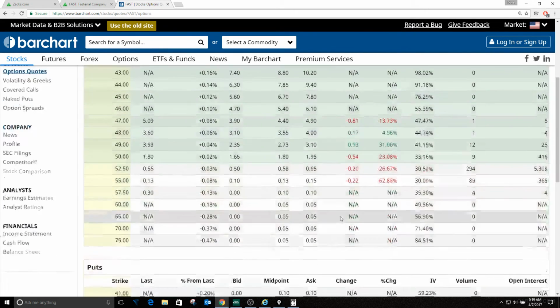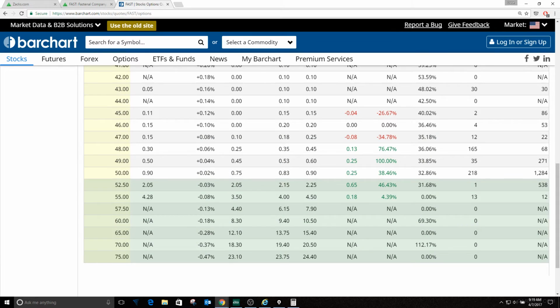Now let's look at the bullish side. The 49s, right? 49s is what we were talking about.